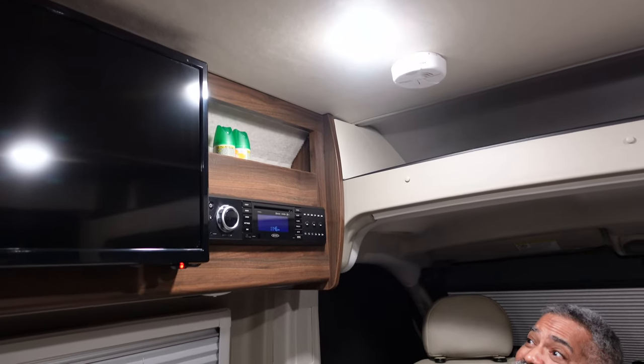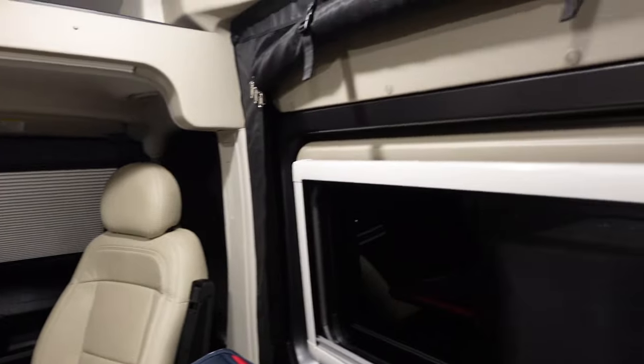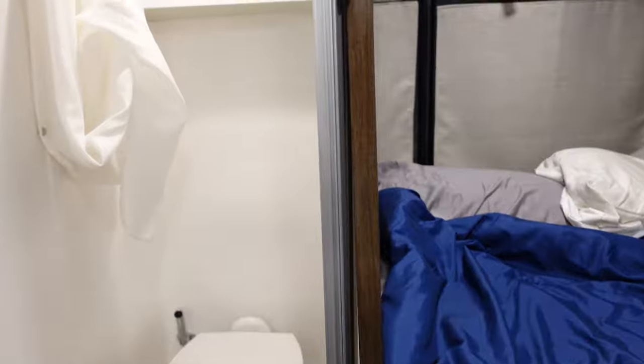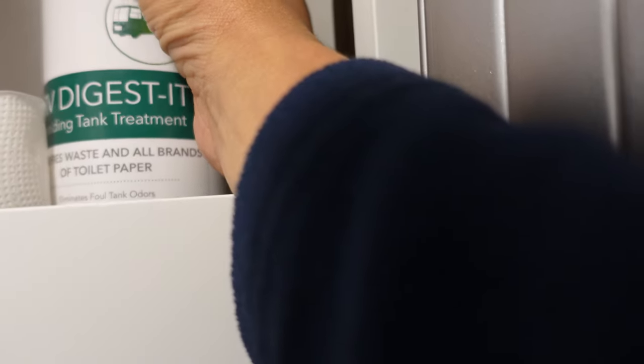Why don't you grab one of those cans? Yeah, there's repellent in here. I mean, he just really stocked this well for us. And even back in the bathroom, which I'm scared to go into anybody else's bathroom, but I guess I'll go back here for you guys. Only for you, our friends on YouTube. So he stocked us with RV toilet paper, and he has this product here that he asked us to use, RV Digest It. And we'll definitely do that for him.